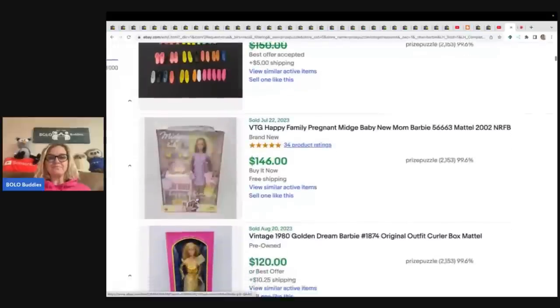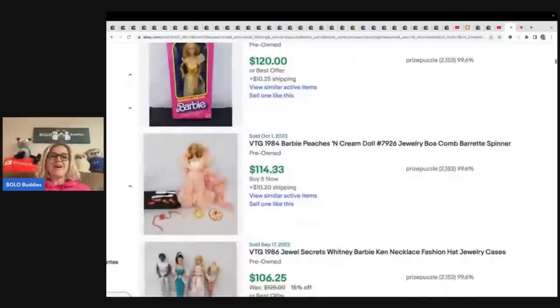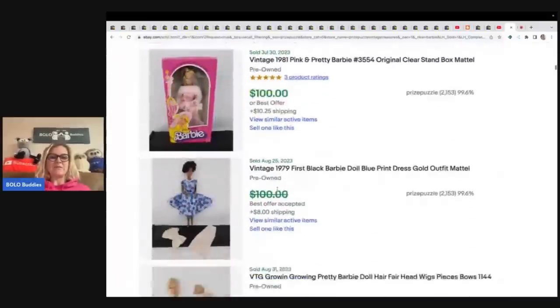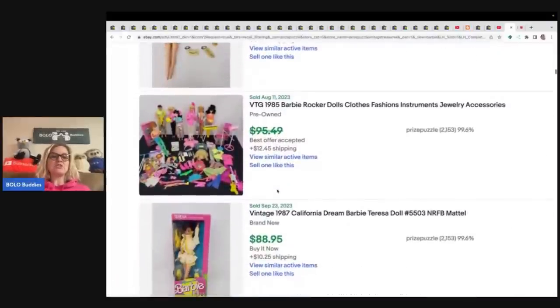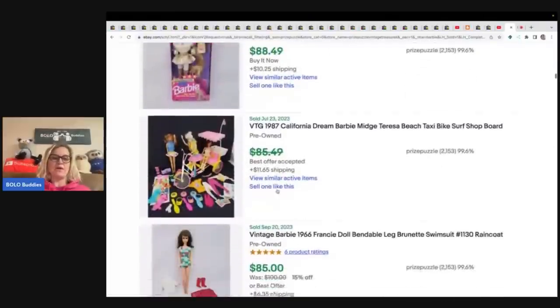But Pregnant Midge. Here's another Golden Dream Barbie, a pink box. I had this Barbie as a kid right here. Peaches and Cream. I remember when I had this dress on the doll. And look at that, it's now a bolo. How cool is that? So I just want to showcase some of her amazing sales, but I am going to keep going here because she has a wide variety of listings and how she showcases them is just incredible.